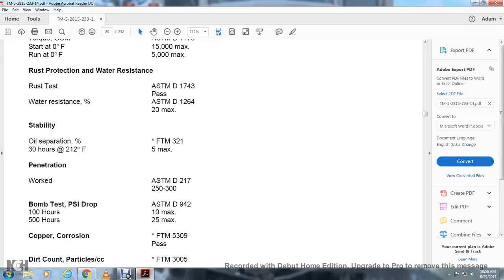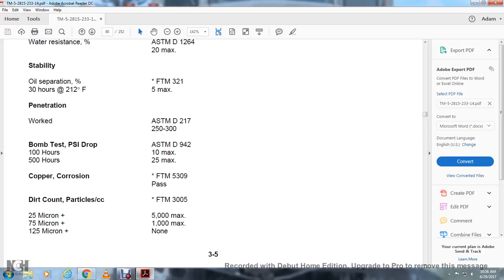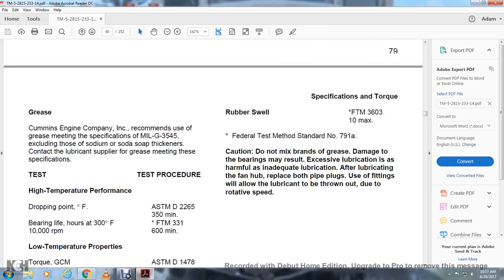250 and 300. Bomb test, PSI drop, 100 hours 10 max, 500 hours 25 max, ASTM D942. Copper corrosion, FTM 5309 pass. Dirt count particles, FTM 3005: 25 microns plus, 5,000 max; 75 microns plus, 1,000 max; 125 microns, none. Rubber swell, FTM 3603, 10 max. Federal Test Method Standard number 791A.